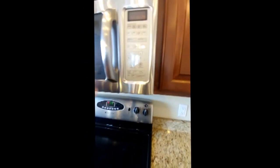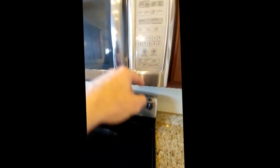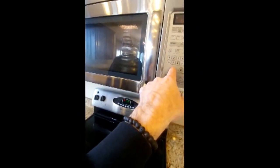Just did this a couple of months ago. Oil. They all seem to be coming on. Let's see if I can get this to roll. Sometimes I struggle with this. I think it's working. I think it's going. We'll find out here in just a moment. Seems to be working fine.